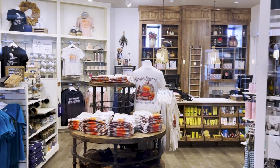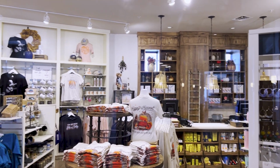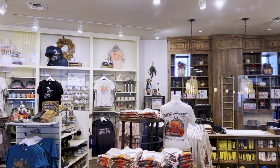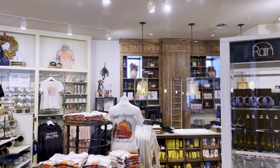This is your resort gift shop. Last minute gifts for friends and family. Lots of t-shirts, sweatshirts, all of your Dollywood or Dolly inspired merchandise you can find in this store.